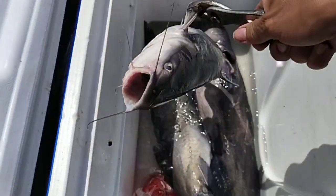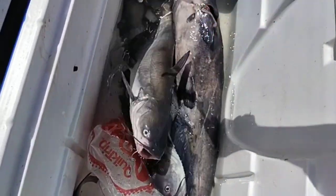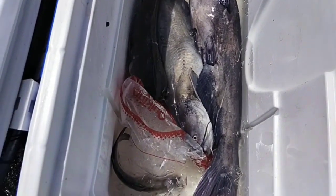Cooler. Ayan, so 4 catfish for today using the shrimp bait.